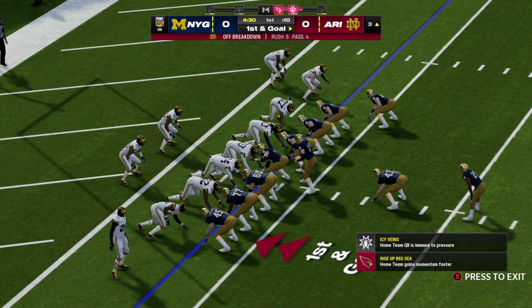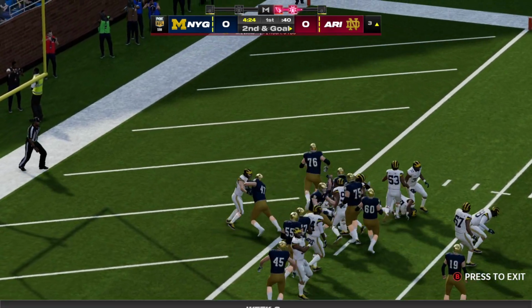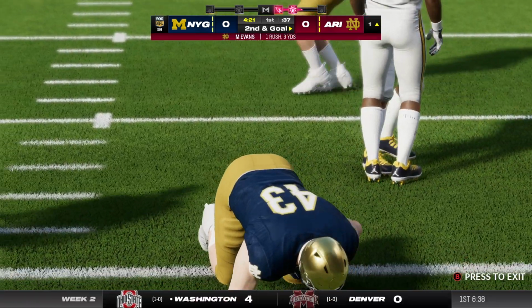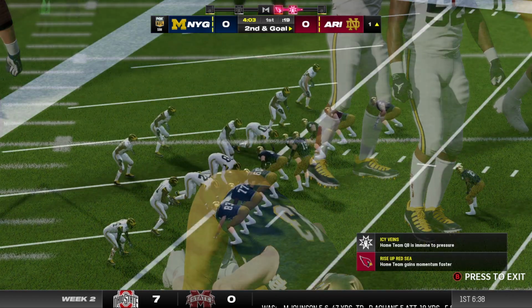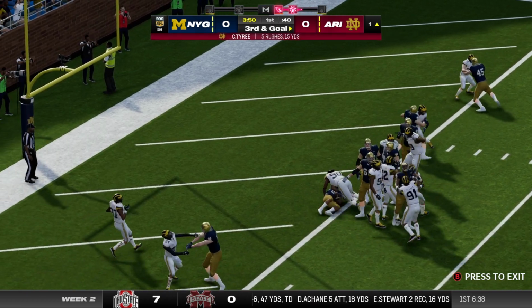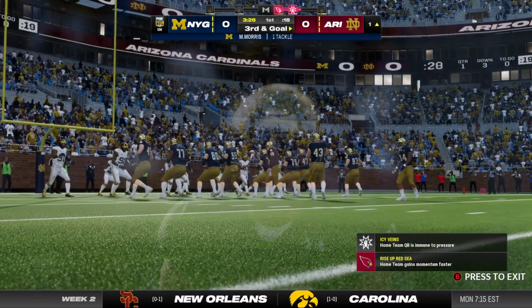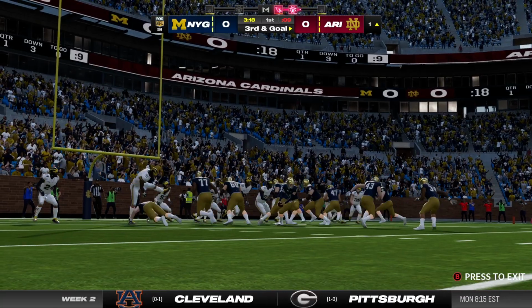Here we go now on 1st and goal. They give it off here to the tight end. And they'll bring him down after just a short pickup. Give him 3 on the gain there. 2nd and goal. They'll try to run this one in. And he's stopped immediately there. Call it no gain that time, and now it's 3rd and goal.